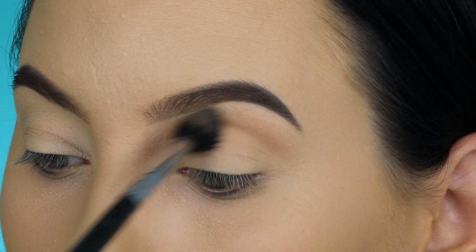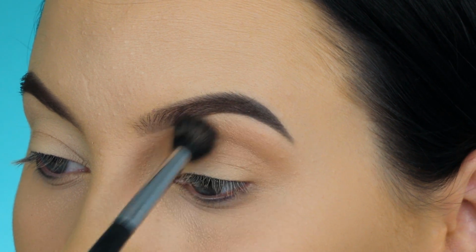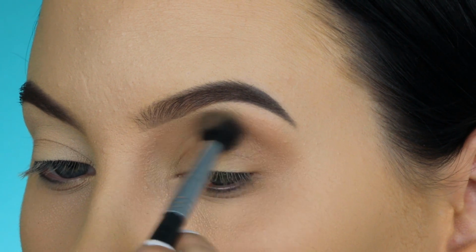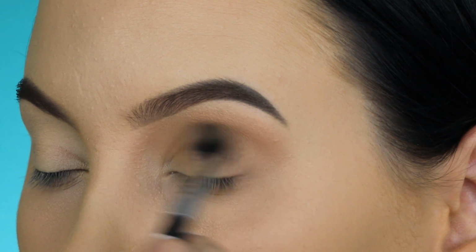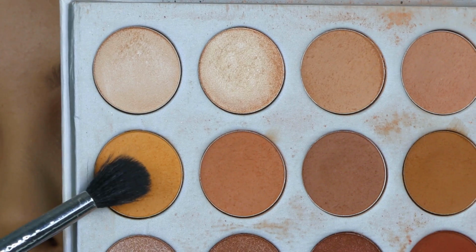This is my go-to makeup look, so sometimes I'm in kind of a rush and I just blend this really quickly, from the inner corner to the outer corner. I'm not even that precise. For this video, I try to put a little bit more effort, but when I'm in a rush, I don't really spend a lot of time on this.